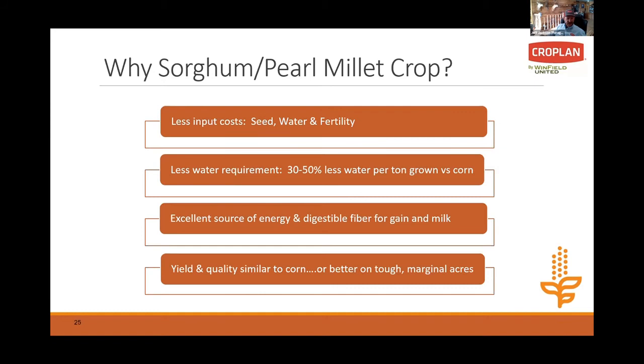It's an excellent source of energy and fiber, digestible fiber. So it's not equal to corn from an energy standpoint, basically due to starch. But when we look at fiber digestibility and the efficiencies that those things can bring to us, they are great sources that help raise meat and milk. We have yields that are very similar to corn. And if you get on those tougher marginal acres or have to sacrifice water or nutrients somewhere, we will outyield corn from a tonnage standpoint because we love heat. We can grow on less moisture. We're more efficient with fertilizer. Just win all the way around from that particular standpoint. So things to think about.